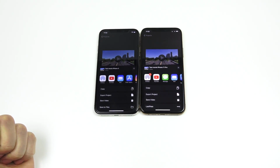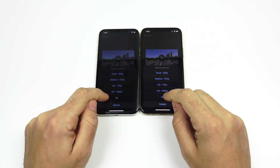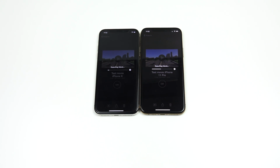17-second 4K clip on both of these. Let's see how they do with this export. I'm going to hit save video and put them both in 4K and see how fast they can export. So you can see the iPhone 11 Pro definitely ahead here over the iPhone 10, and it seems like by a substantial margin. The iPhone 10 is catching up, but it's not enough to take down the 11 Pro.